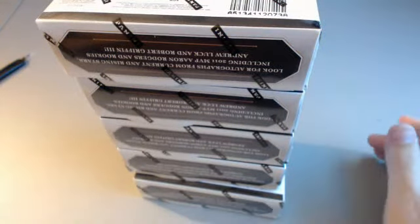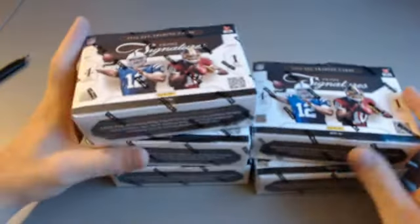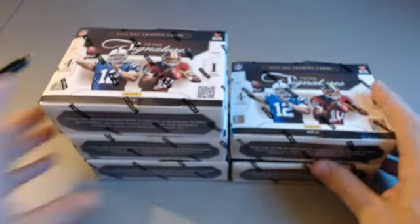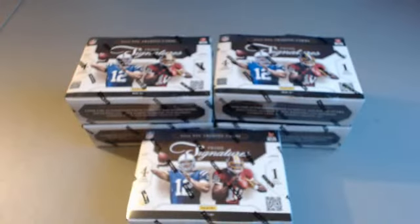I don't know why they ever stopped making it. It was a great set, and we will break them until we cannot find them anymore. That I promise. A lot of value in these cards as well. For example, your base Andrew Luck autograph numbered to 199 is worth $400 in this set. All right, guys, five boxes per inner case.